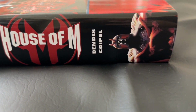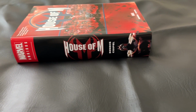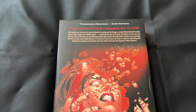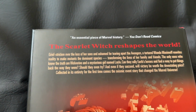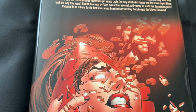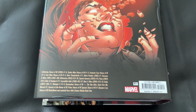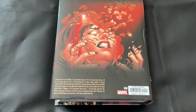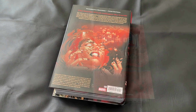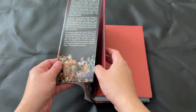I will say as well, for the standard, you have Magneto on the spine. I believe Professor Xavier is on the direct market spine. Both a really great look. And then we'll go ahead and transition to the back cover of this omnibus that includes what the omnibus is about, the contents, some brief pricing information, all of that. And of course, we're treated to that iconic Scarlet Witch image on the back cover. This is one of my most evocative images from the entire House of M series. I love this depiction of Scarlet Witch, just incredible.